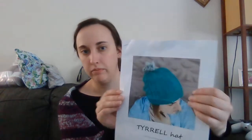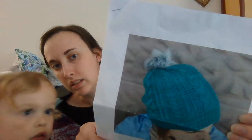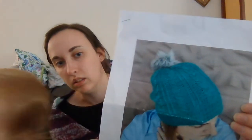Okay, hat. This hat is a free pattern, which is insane to me because it's gorgeous and it probably took a lot of work to come up with the pattern. It's the Tyrrell hat by Renata Grabska. Look at that. The cables and twisted stitches. Oh, it's beautiful. So pretty.